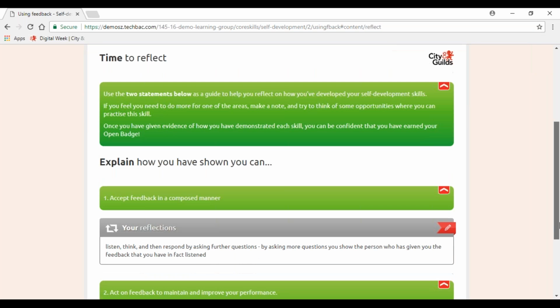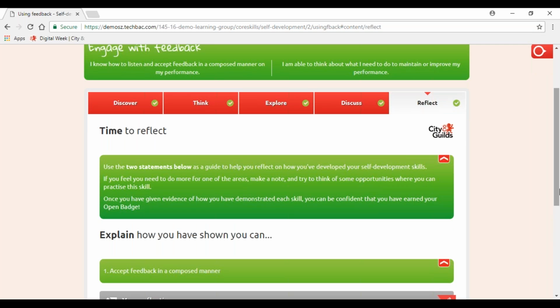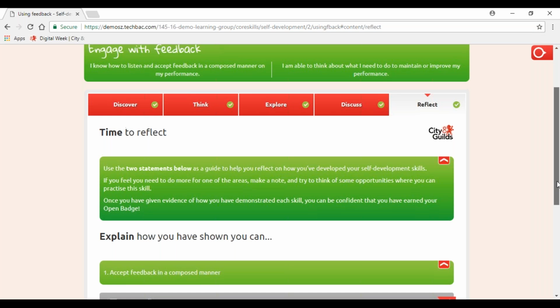They then move on to reflect. And reflect is all about explain how you have shown. So again, whether it's a technical, full-time based scenario, or alternatively as part of their apprenticeship, the idea is that the learner would come up with examples of where they've shown those skills before.